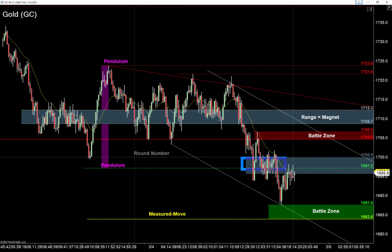And then this one down here is almost less. It doesn't look as good, right? It's not as obvious as the others there. So I think gold, in a way, is probably easier to trade than the rest of the S&P and the Nasdaq. But honestly, it's all very, very similar.